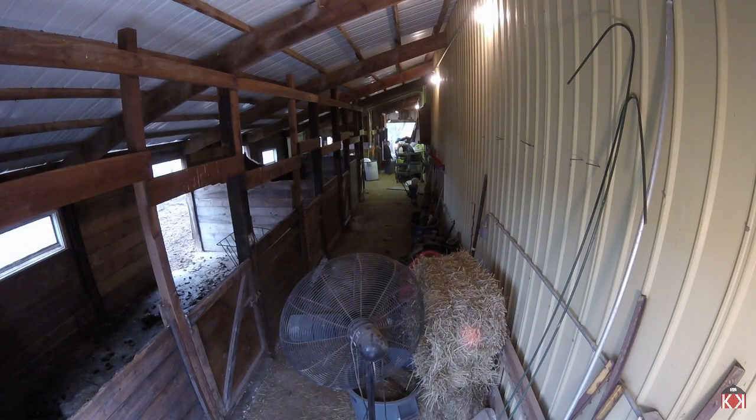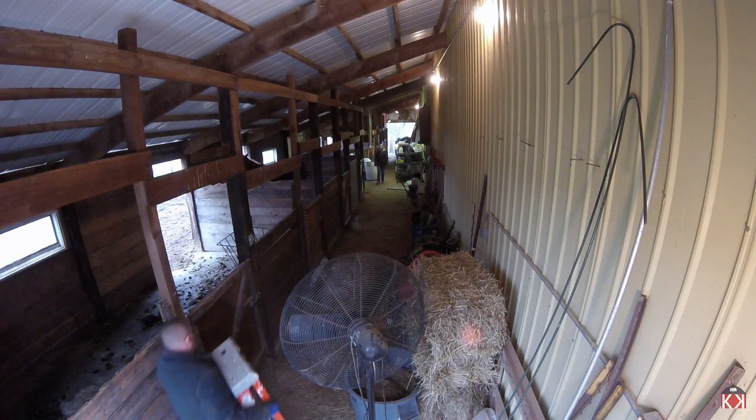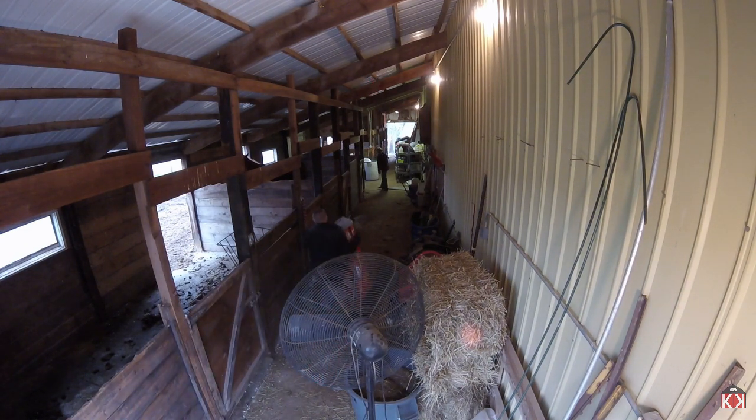All right, Squidward, here you go. What's the first thing? We gotta get that coop out of there? Huh? We gotta get the coop out of there first? Let's get these steel, we'll put them on the forks. I'll take them down to the lower barn.